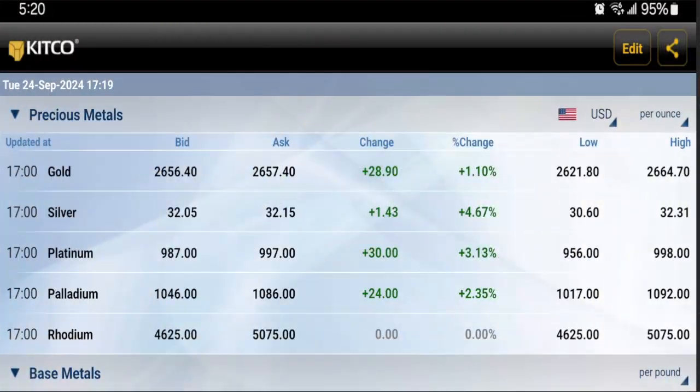Here we have a chart from the close on the 24th of September, 2024. This is a screenshot taken from my phone, and it shows all of the metals. It shows right here we've got gold with a high of $26.64, closing out $28.90 higher. We're going to go all the way to the bottom with rhodium closing out at $5,075. Palladium closing out at $10.86 with up $24. Platinum closed out at $9.97, up $30.